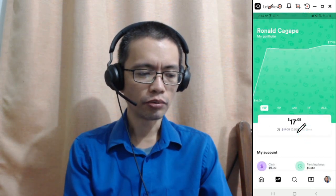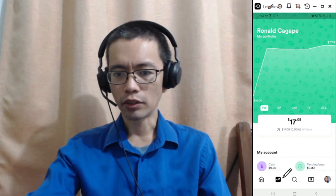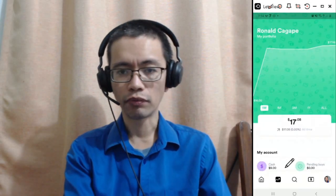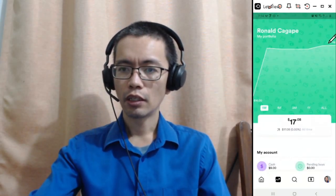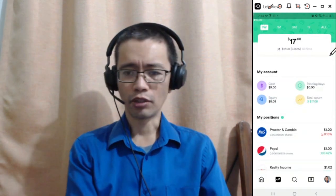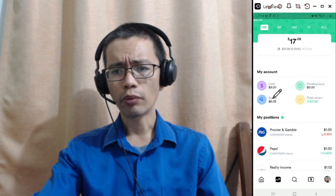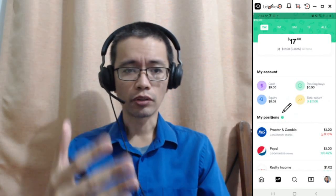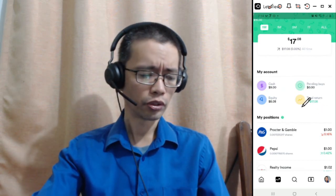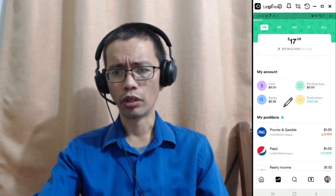The next thing that you can go to is my portfolio. This button over here takes you to your portfolio, which shows the performance. This line over here shows you the performance of your portfolio over time. And you can see the breakdown of your stocks here, how much cash you have left, and your equity. The equity is the value of your stock position, if you have any pending buys, and your total return so far. But actually, that is the total of your cash and your equity.